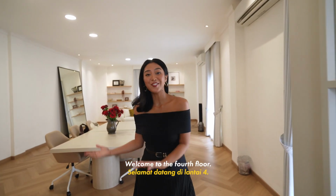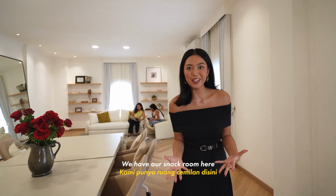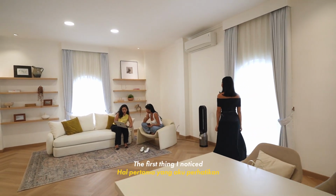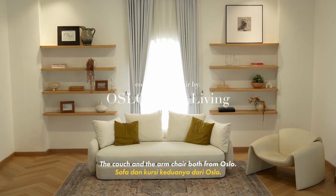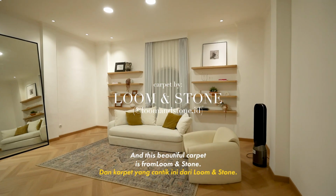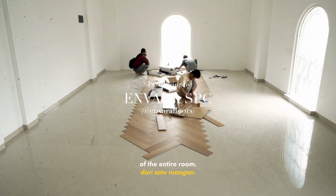Welcome to the 4th floor. This is where we do our meetings. We have our snack room here, our coffee corner. Wow, the first thing I noticed were the gorgeous floors and that couch. Stunning. I know, right? The couch and the armchair both are from Oslo, and this beautiful carpet is from Lumen Stone. And of course, the floor is from Envara, and it's actually one of my favorite parts of the entire room.